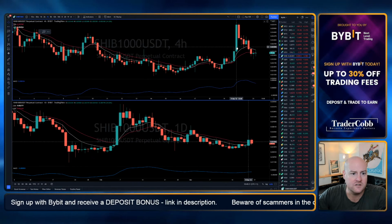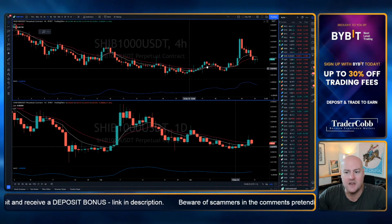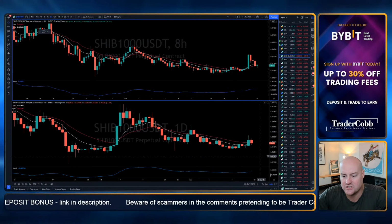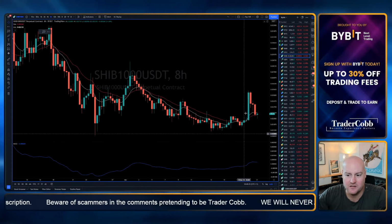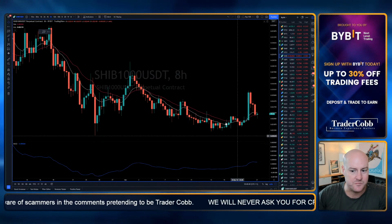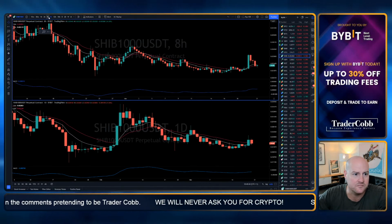Shiba, geez, that had a big old push up, didn't it? No, only 8%. Nothing there of interest, really. I'll check the 8. Check that 16. Shiba spikes up and it reacts back, and it's a bit deep. I can leave Shiba at this stage.